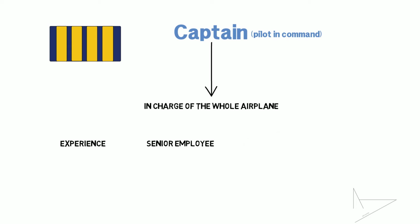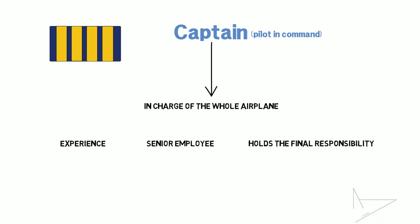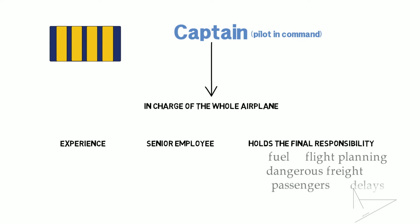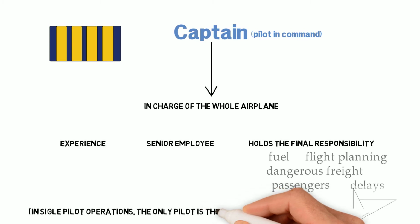The pilot in command is the one who holds the final responsibility for everything that happens on board the aircraft: fuel decisions, flight planning requirements, dangerous freight transportation, misbehaving passengers, delays management are some of the things a captain is responsible for. The good thing is that they are not alone. The first officer and second officer are there to help. Obviously, in single pilot operations, the only pilot is the captain or pilot in command.